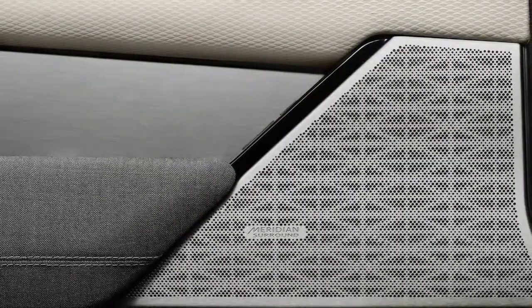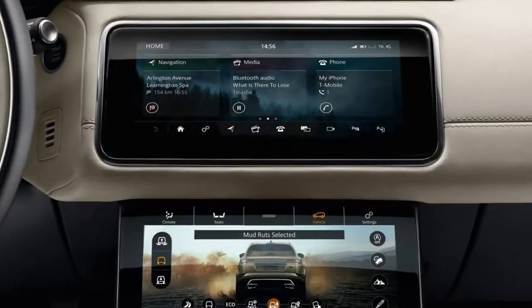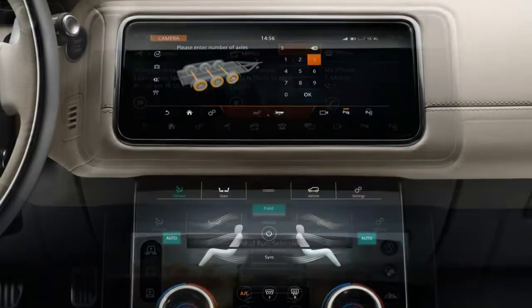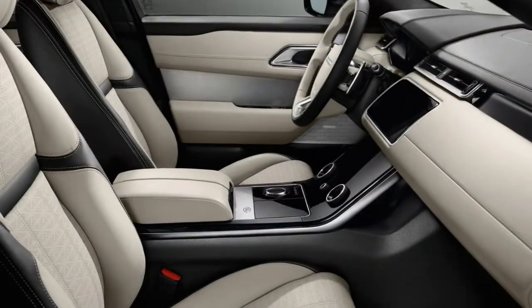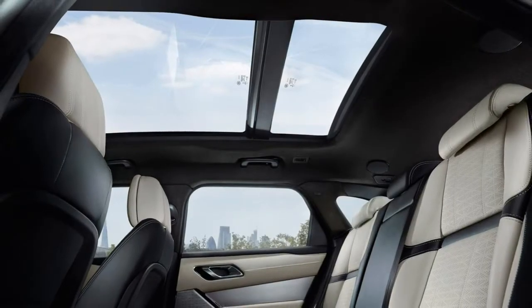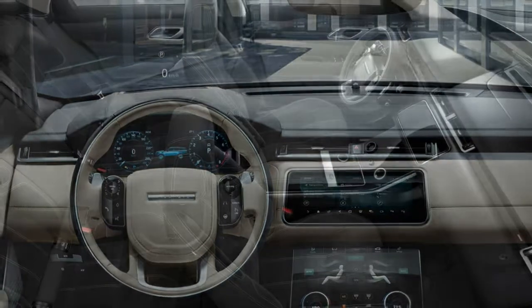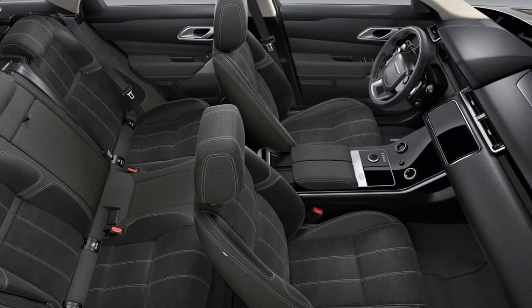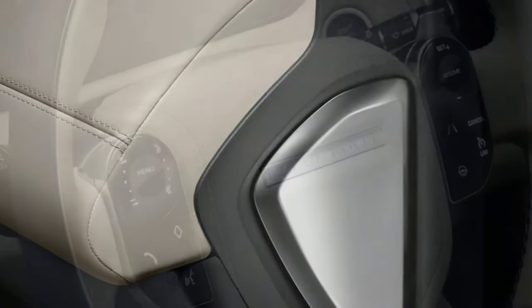Usually, the most expensive upholstery finish on the Velar isn't leather, but a specially developed premium textile intended to be a sustainable alternative. This is available individually and as part of an upgrade pack, and there are leather luxury packs available, too. Other interesting options include laser headlights, for especially long high beam performance, and off-road upgrades that cover anything from Terrain Response to a locking rear differential.